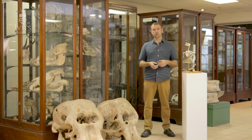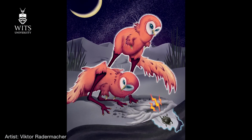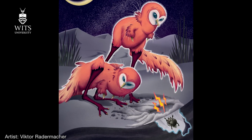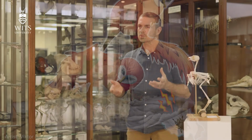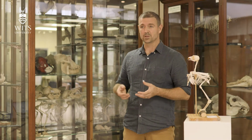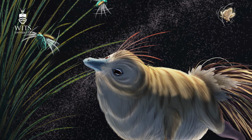We think that Shuvuuia would have prowled the deserts of Mongolia at night, seeking active prey and perhaps digging it up with its strong forelimbs. Nocturnal activity and digging ability are common things in mammals today, but it was surprising for us to find them in a theropod dinosaur that lived 65 million years ago in the Mongolian desert.